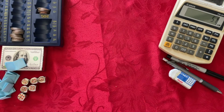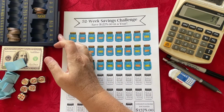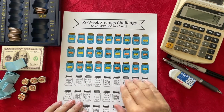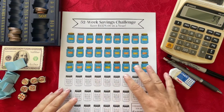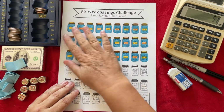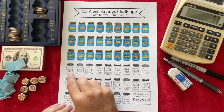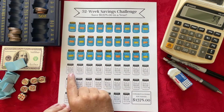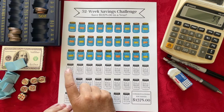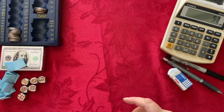All right, putting that one to the side, the next challenge that I have here is the 52-week savings challenge where I'm trying to save $1,378 for the year. And since we are on week 28 for the year, that tells me that I need to save $28 for this week. And that is the 52-week savings challenge.